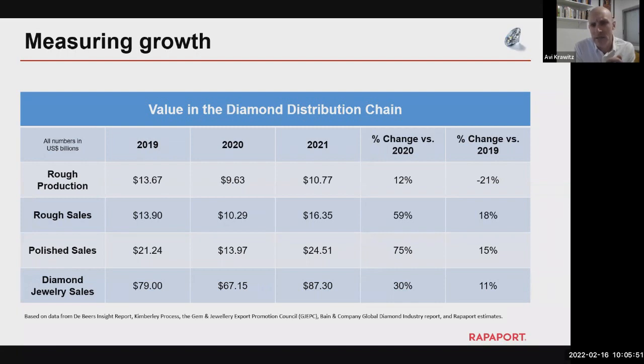But in terms of our sales growth, rough sales, polished sales, jewelry sales, we are well above 2019 levels as well. Granted, 2019 wasn't the greatest year either for the diamond trade, but still, in terms of that growth trajectory and injection of positive sentiment to the market, it really is encouraging, and it was an almost unprecedented year in terms of those numbers, and long may it last.